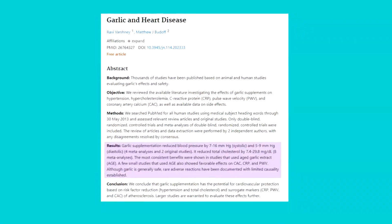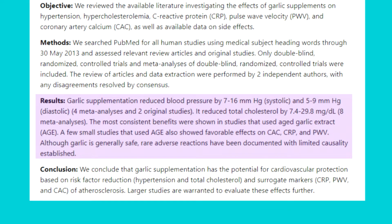Garlic is famous for its positive impact on heart health. Studies have shown that it can help lower blood pressure, reduce cholesterol levels, decrease the risk of blood clots, and prevent atherosclerosis. These benefits may lower the risk of heart disease, which is a leading cause of health issues worldwide.